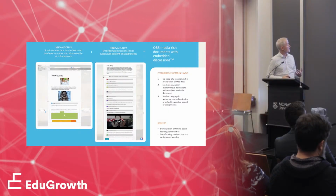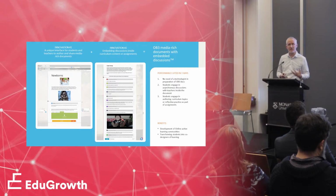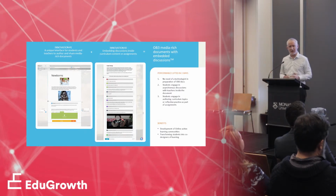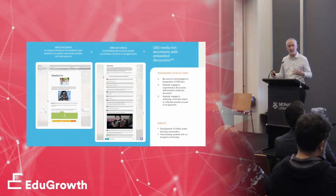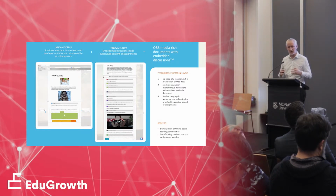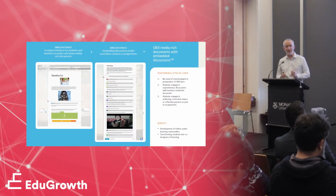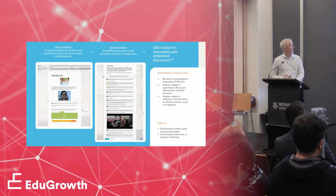Then the second innovation that we have building on top of that is embedding discussions inside the context of those discussions. So we're bringing content and collaboration together. Now, we additionally support a variety of different collaboration and interaction modes in documents, but the key innovation is how we make those discussions work inside the content.